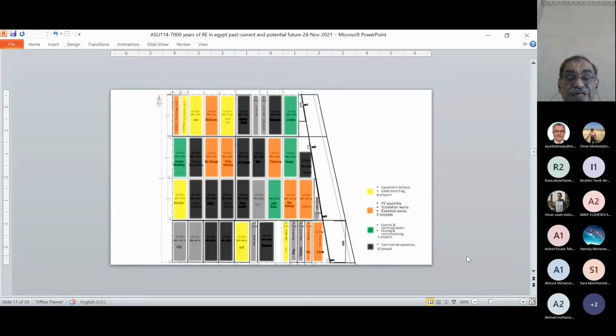Are they at the level of construction, operating, or developing? So most of the projects, most of the plots were 50 megawatts, except 2 or 3 projects were in the size of 20 and 30 megawatts. And there was a commitment from the state to buy all of this electricity.